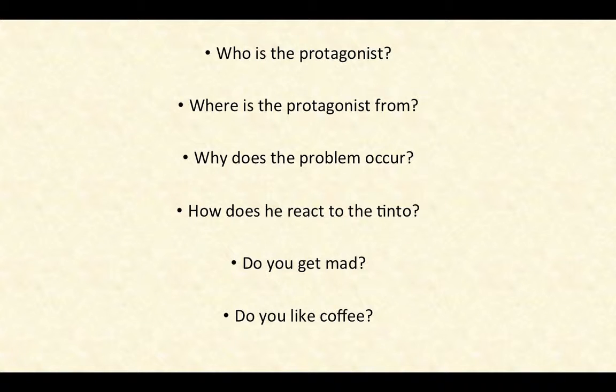And then since we were talking about coffee, I was just interviewing my students, asking them, hey, do you like coffee? Have you been to Bogota? Do you like Bogota? Just so you can really build that connection with your students so that you can keep them engaged and make sure they have a good time.